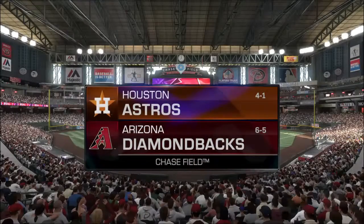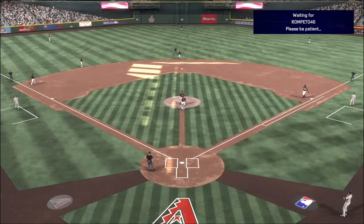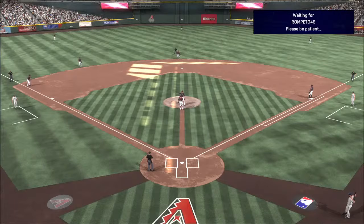Well, the roof is closed for comfort as we get set to bring you baseball from Chase Field in Phoenix, Arizona. It's the home opener of this new season between the American League's Houston Astros.